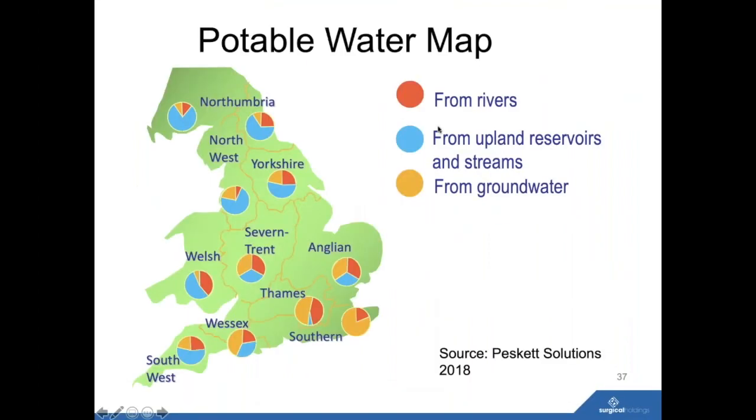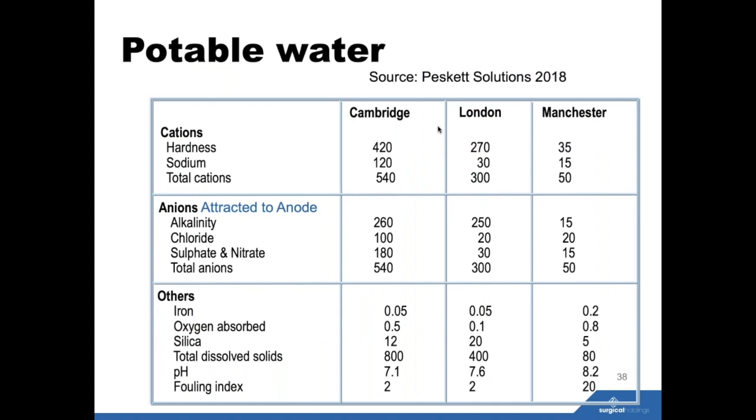So the challenging part of this, and this is a map of the UK, or not quite the entire UK. You'll see there's a huge variation in potable water. Some of that comes from rivers, streams, groundwater, and with that variation comes a lot of differences in relation to the different anions, for instance. And this is really important, particularly if you're a site that just uses potable water. You can see the variation across Cambridge, Manchester and London, really just picking out the chloride and how high that is in Cambridge.